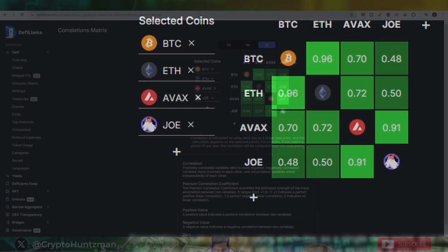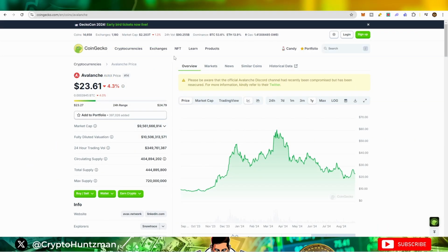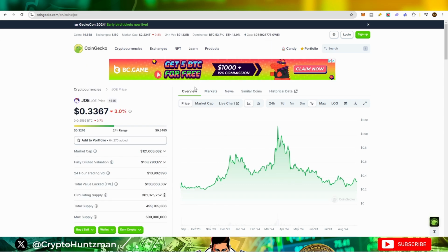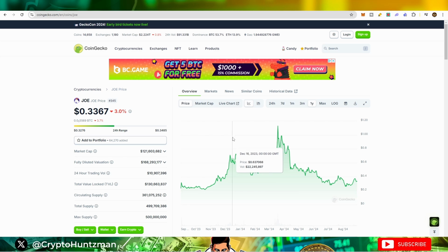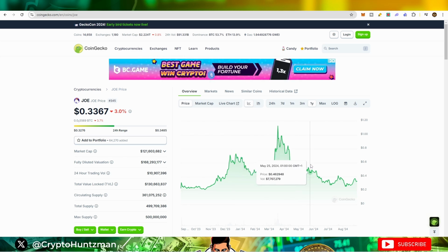And this is confirmed again if we look over here at CoinGecko. You can see the Avalanche price chart for the last year. And if we quickly switch over then to Joe, you can see similarities in the price. So again, clicking back over to the Avalanche, and from there clicking right back to the Joe one again, you can see that there is very similar price structure and price movements, and that's going to reduce our overall risk of impermanent loss.